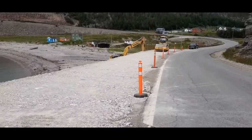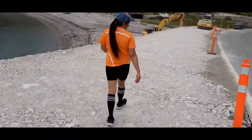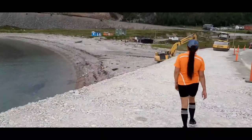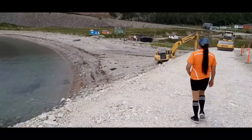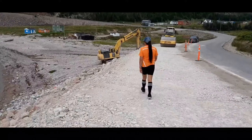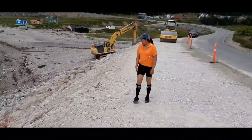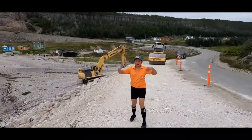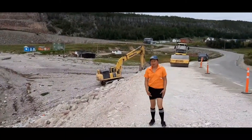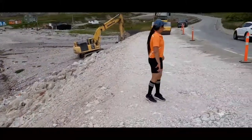Oh my God. And once the final job is done, we'll come over and take a video, and me and my brother are going to build a park bench, and we're going to put it here in memory of all the people that passed in Lower Cove. Good job.